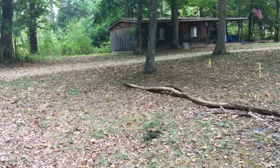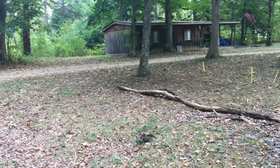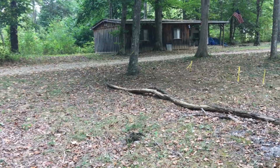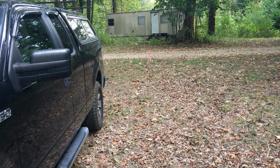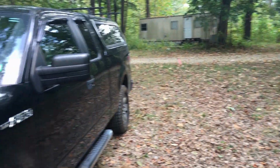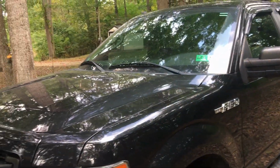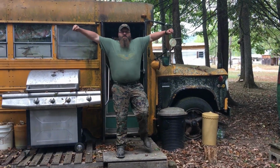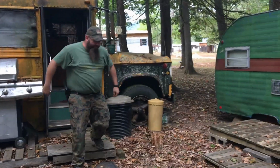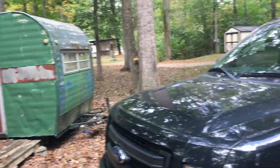The temperature right now, according to my truck, is about 74 degrees, but it's overcast. I see a little bit of blue sky, but like I said, it's dry here. Got a light breeze blowing right now. So here comes Jerod out of the bus. Yes, he feels better now. He's at camp.